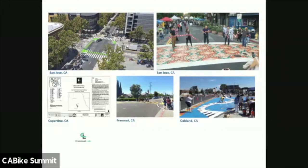And also the quick build is an opportunity to test it, right? To get the data to see, are they really parking? Is it really a problem? And if you learn in 3 months that there is no problem and you haven't received any negative feedback on it, then you have your data to say that the safety improvements are more valuable than the parking. Early is key.